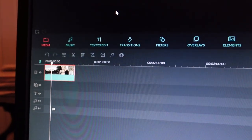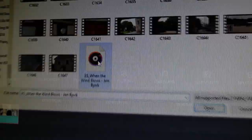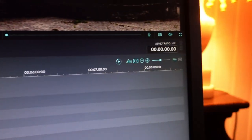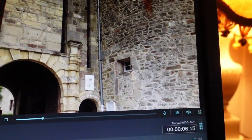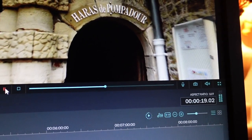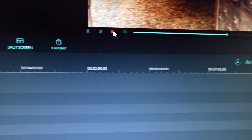There we are. Once I've decided on my music, I can then go to my file. There is my folder, and there's the music I downloaded. So I add it to my timeline. There we are. Can move it right to the beginning. Now let's see. Perfect.